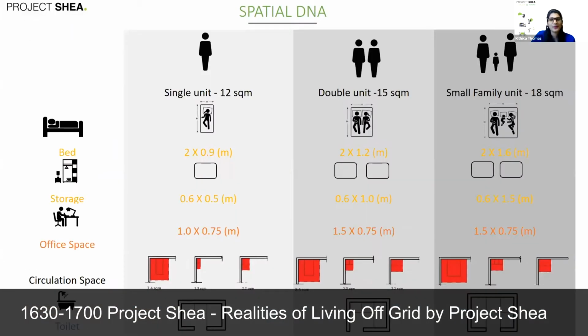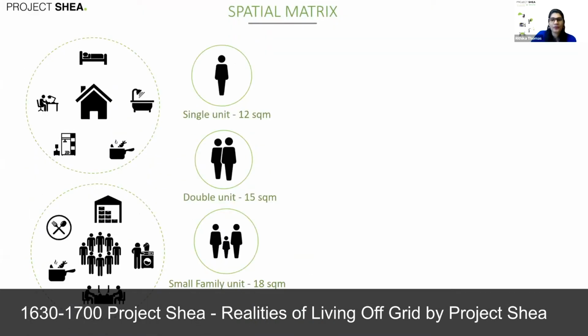So we had to pretty much go back to the basics of how much one person requires. Can we unitize and define the minimum order of space required for single occupancy, a double unit, and a family in terms of bed space, storage, office space, circulation, and toilet space? So we came up with a social, a spatial matrix.